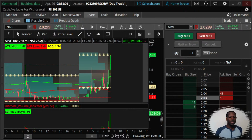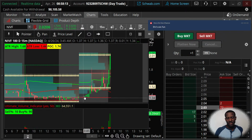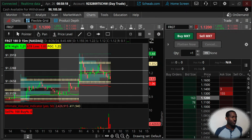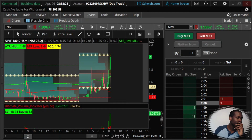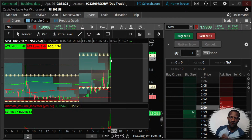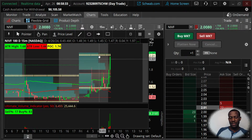We have pretty much... Oh, NIVF ended up popping over $2, so that's crazy. Up 55%. FRGT, let me take that off. Trash. NIVF popping up there, taking out the $2 for a little bit. What was the high on that? 2.05 was the high. We can look at the volume profile.